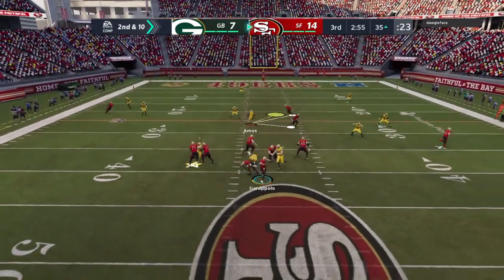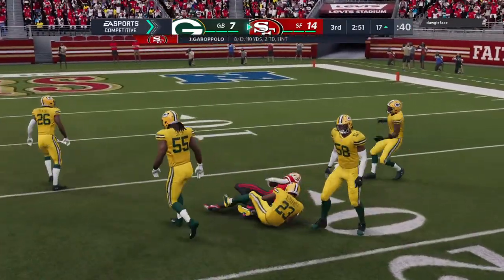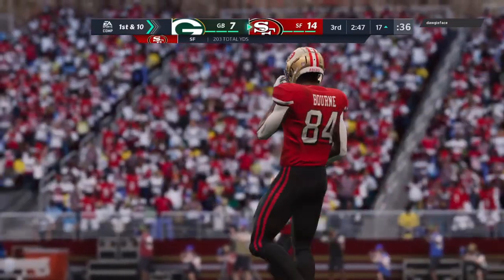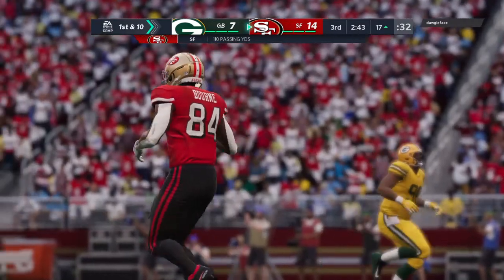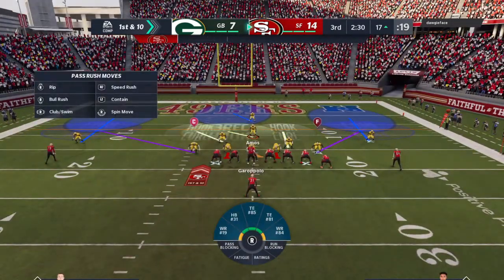Looking to throw, Garoppolo. Open man is Bourne. And this is going to result in another 1st down as the tackle's made at the Packers 17-yard line. They get 17 down to the 17, and it's a 1st down. So from the 17 now, here's a 1st and 10.